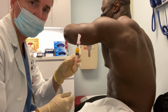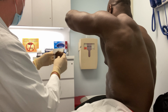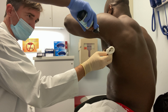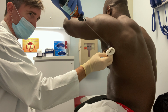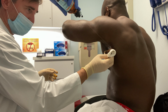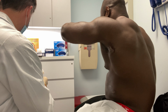So here we have PRP from Kevin, leukocyte poor. We're gonna keep your arm up there, bud. Okay, Nico, if you can freeze right there for me. We're freezing Kevin's skin with ethyl chloride to numb it for a little bit. And then we're gonna put PRP into the area where he has a high-grade partial latissimus dorsi injury.